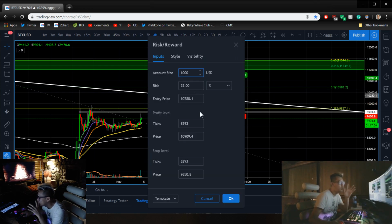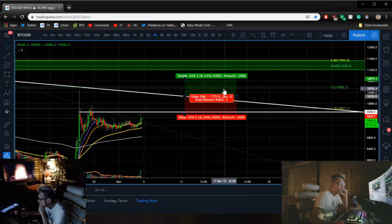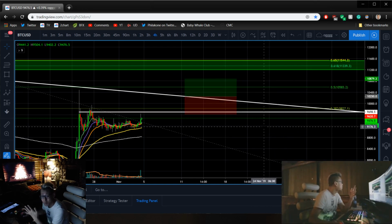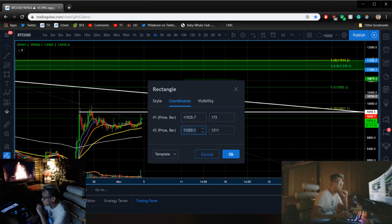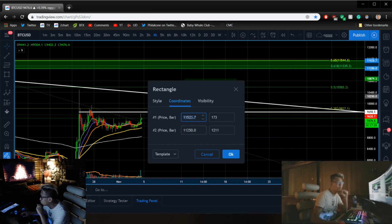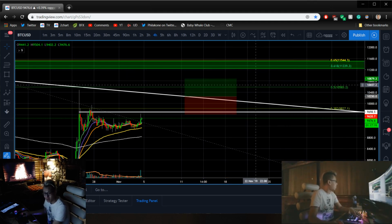I'm already up, keep in mind, at this point. So now my entry price will be 10,250 right here. We're not going to talk about a stop loss quite yet because we're assuming this is the target: 10,250 or 11,250 to 11,500. Somewhere between there, slightly below and in between the golden ratio, just around there.